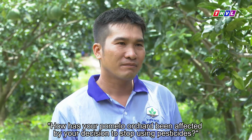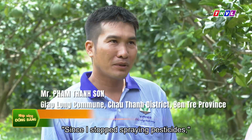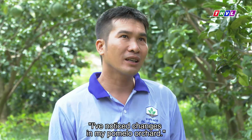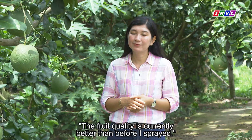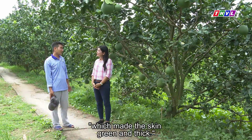How has your pomelo orchard been affected by your decision to stop using pesticides? Since I stopped spraying pesticides, I've noticed changes in my pomelo orchard. The fruit quality is currently better than before I sprayed. When I sprayed, I also used foliar fertilizers, which made the skin green and thick.